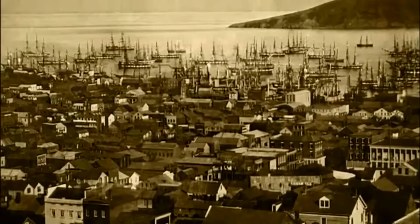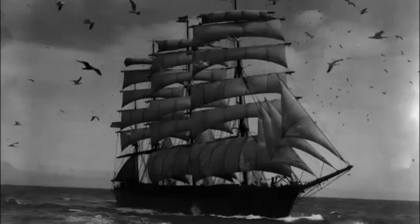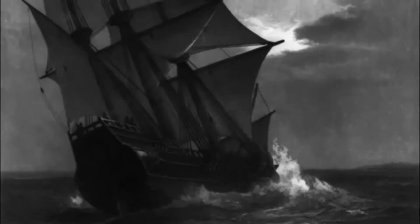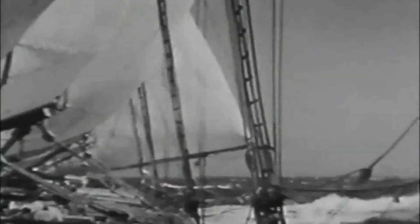But these ships of old had their limitations. They were slow, and they only went in one basic direction, with the wind. Square-rigged sailboats work by using sails as more of a drag device than a lifting device, like a parachute.